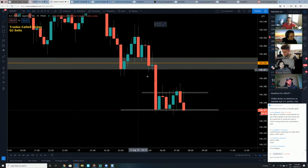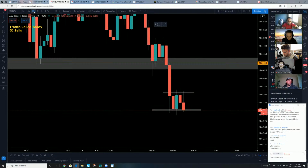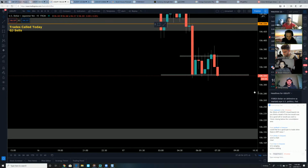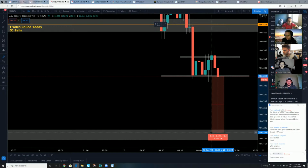UJ is also ranging. It's about to break below this low here. This 15-minute candle is about to come to a close. I think if this 15-minute candle can close bearish, we have a very good opportunity for price to continue moving bearish. Man, this range looks like a 20, 30 pip range, but it's actually 12 pips.